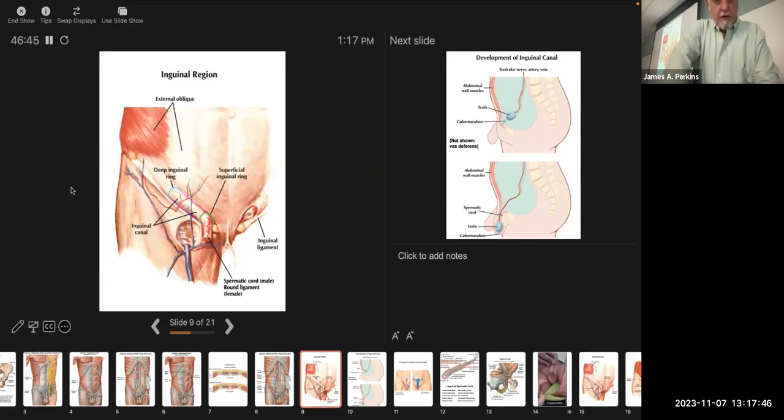Okay, so we got the train coming into the tunnel from the inside of the abdominal cavity through the deep inguinal ring, which is a hole through the internal oblique and transversus abdominis. The train travels through the tunnel, sitting here covered by the external oblique aponeurosis, and then the train finally exits the tunnel through the superficial inguinal ring, which is an opening in the external oblique fibers, and then the train comes out the other end.